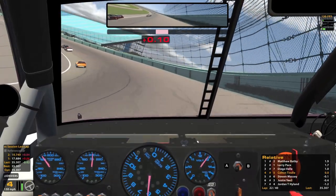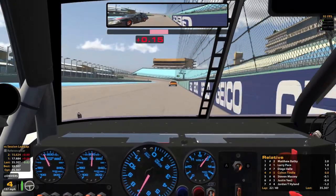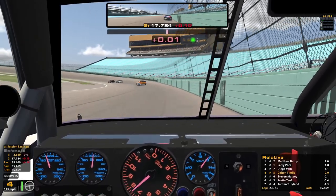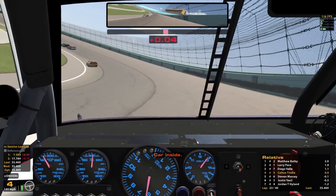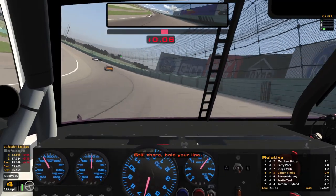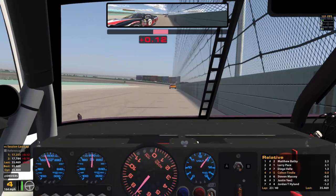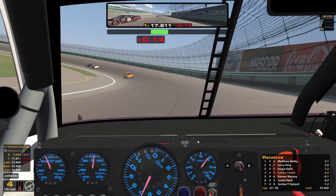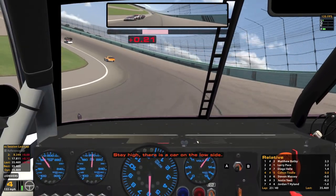Too tight in 3 and 4. We have to go to bottom 3 and 4, I think. Inside. Clear. Your last lap time was at 35.5. Car inside. Stay high. Still there, hold your line. Still there, inside. Don't have a choice here. Clear. Car inside. Stay high, there's a car on the low side.